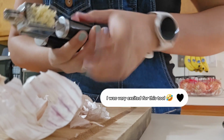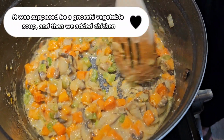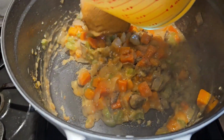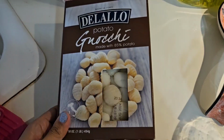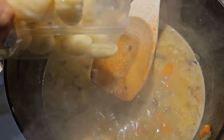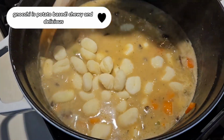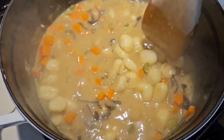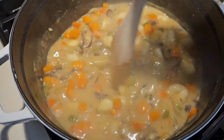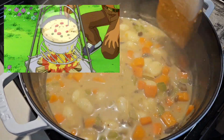It feels like one of those Play-Doh toys. It's good. Is eventually all of this going in? Yeah, we have to take. Here goes. I don't know, it looks really good still. It looks like the soup that Brock makes on Pokemon.